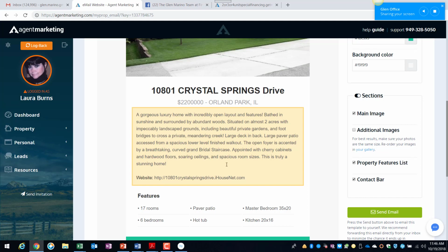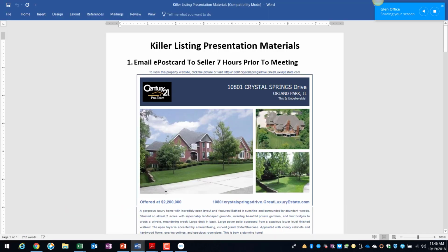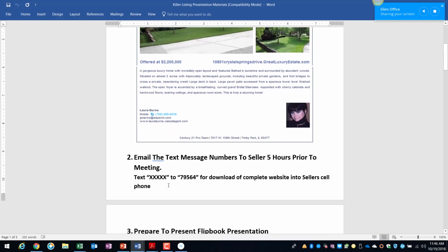So now what happens after that? If you go back to your killer listing presentation materials, go to number 2. Number 2 says email the text message number to the sellers 5 hours prior to the meeting. Every time you create a property website, it gives you a unique text code. So now it's 5 hours prior, it's 2 o'clock in the afternoon. You're going to send Glenn and Rose, say it's 123456. You're telling them to text that to 79564 and download a complete website into the seller's cell phone.